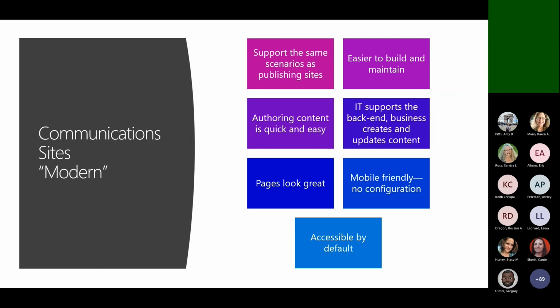So a communication site is a great site to put something that everyone needs to see. A good example would be maybe HR, right? Everybody in the state needs to get to HR to understand benefits and payroll and promotions and all that kind of neat stuff. You shouldn't have to ask, can I please have access? It should be a site you can access without requesting permission.